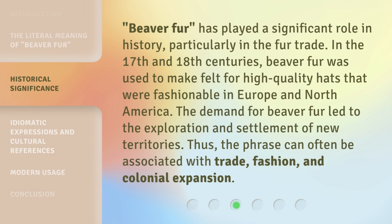Beaver fur has played a significant role in history, particularly in the fur trade. In the 17th and 18th centuries, beaver fur was used to make felt for high-quality hats that were fashionable in Europe and North America. The demand for beaver fur led to the exploration and settlement of new territories. Thus, the phrase can often be associated with trade, fashion, and colonial expansion.